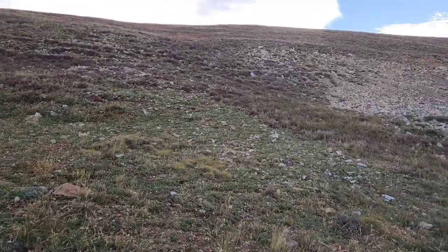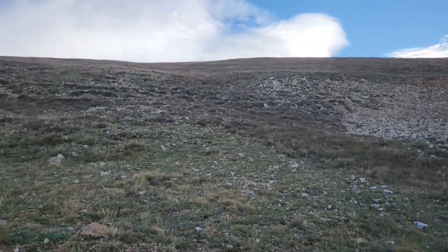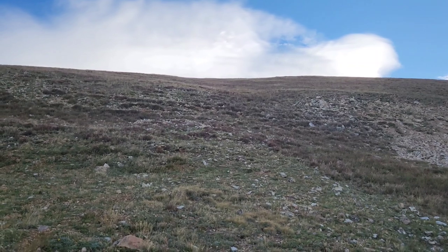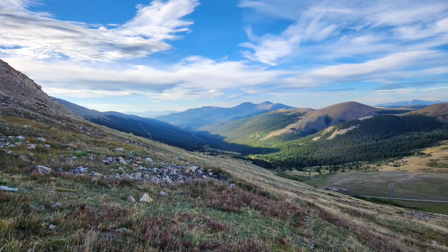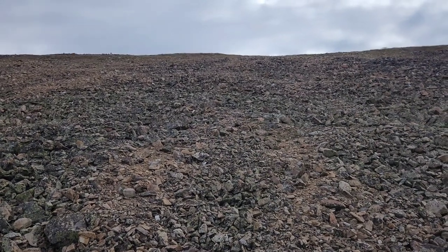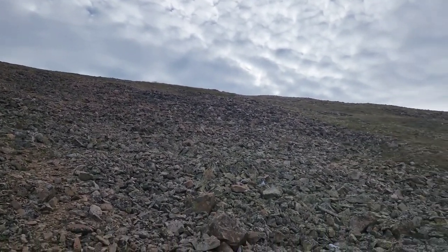Here's where I kind of break off from the road. Summit's over there. We're gonna gain the ridge up this little draw right here. Gotten this far, almost an hour, and I haven't even gone a mile.